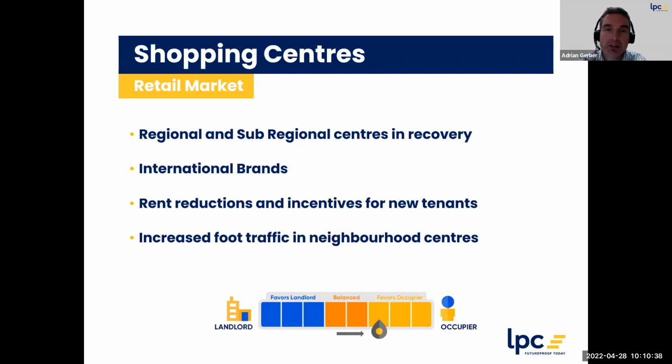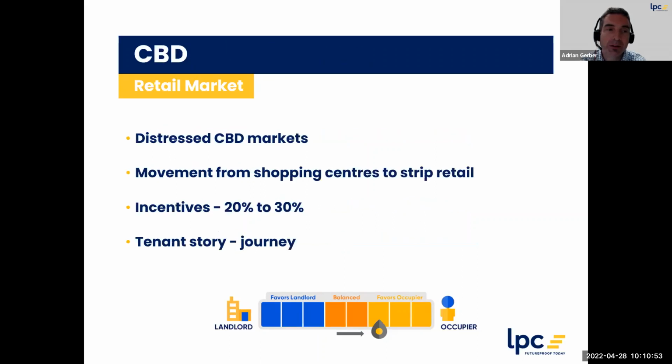An area of retail that is benefiting from the incentives for new tenants in major shopping centres are international brands, now that borders have reopened. This will be a positive for local retailers, benefiting from increased foot traffic and lower vacancies. Move to the next slide.